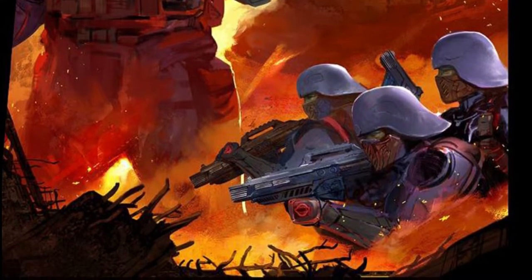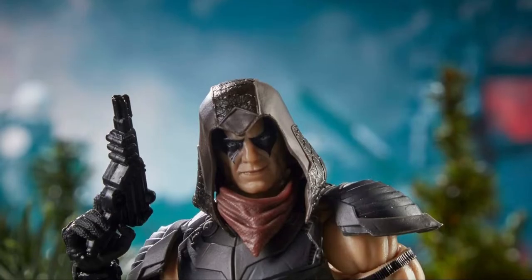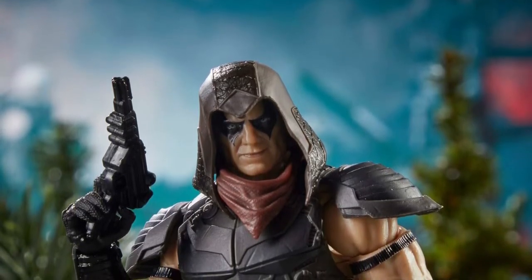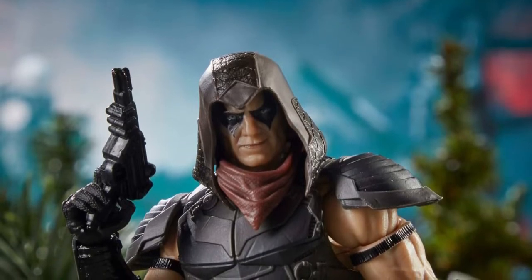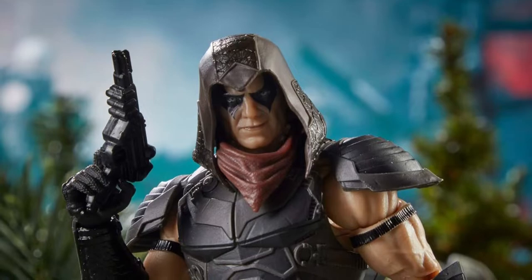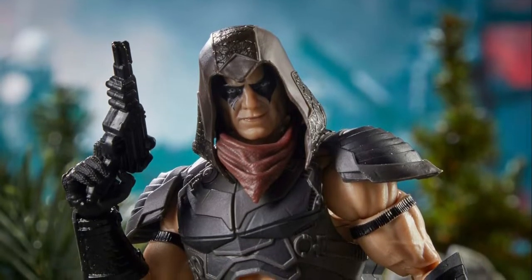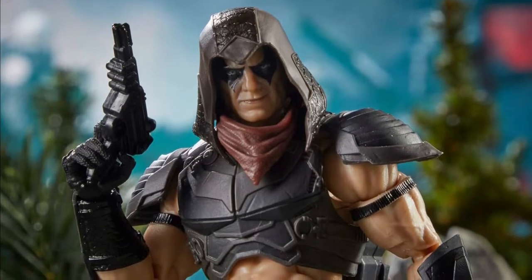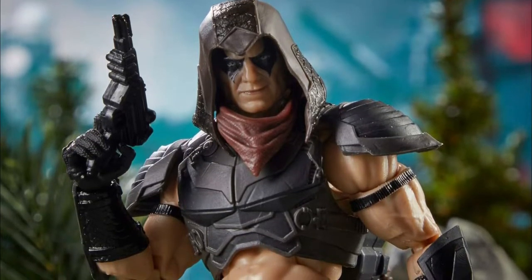Okay, so let's move on to the second figure in the wave, which is Zartan. Essentially, this entire podcast only exists so I can talk about this figure. As I am sure most people have heard by now, this figure is not only well-received, and justifiably so, it is... God, it's so good. There are so many things right about this figure.